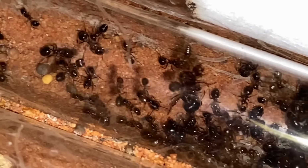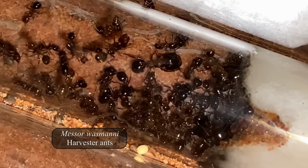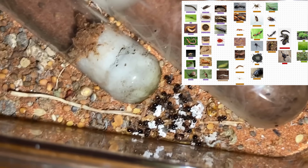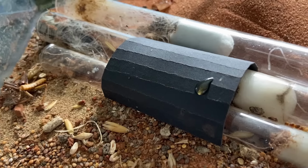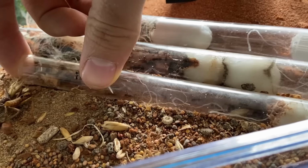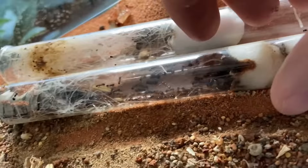The next ant to be introduced was the harvester ant colony. These are cool ants that are very organized. Here you can see their trash disposal, for example. And they also collect a lot of grains, because their main diet is made up of them. And they need a very dry environment. Their introduction was swift, but also not without any complication.